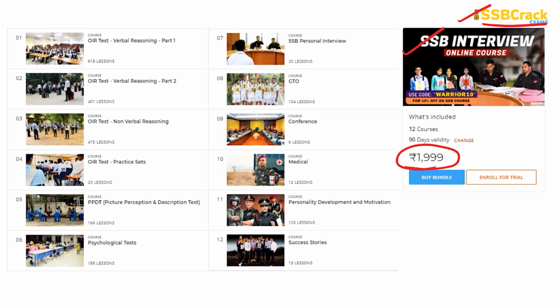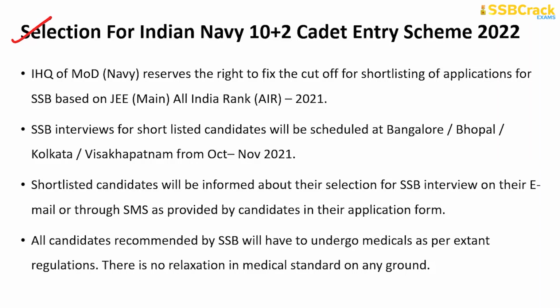Now talking about selection procedure for Indian Navy 10+2 Cadet Entry Scheme 2022.